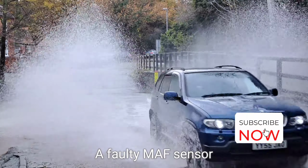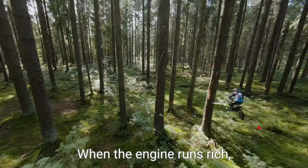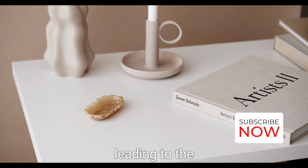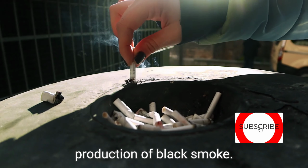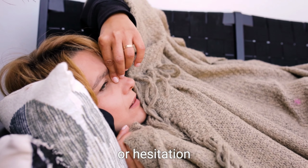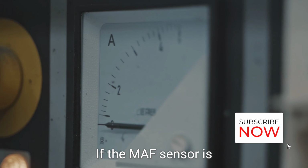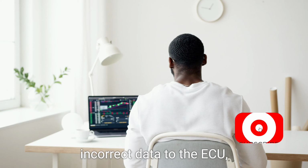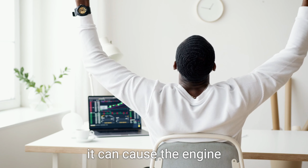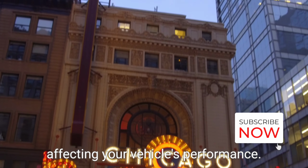A faulty MAF sensor can also cause black smoke to come out of the exhaust. When the engine runs rich, excessive fuel is burned, leading to the production of black smoke. Another symptom is surging or hesitation during acceleration. If the MAF sensor is providing incorrect data to the ECU, it can cause the engine to surge or hesitate, affecting your vehicle's performance.